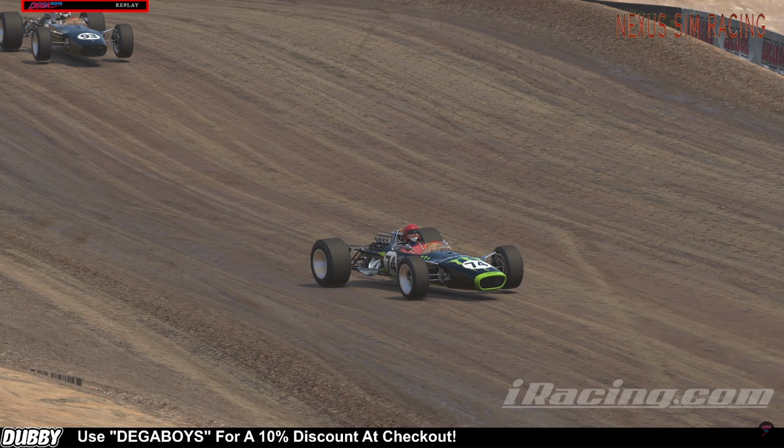I will say I made a mistake and went with the Formula wheel instead of the oval wheel. So I was all over the place on the steering wheel. I probably should have gone with the oval. It's a little easier to make those corners. But that was a blast for sure.